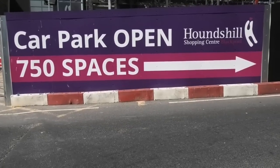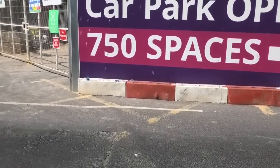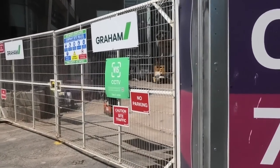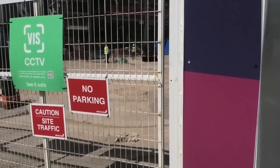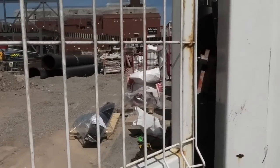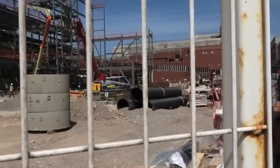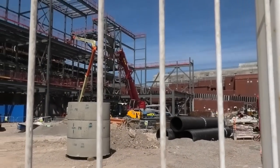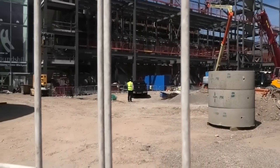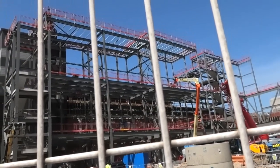Here we are at that build of the cinema complex and the Wilko store, and we're just now approaching our safe viewing area, which looks into the build itself. In the background, the excavator at work, or one of them, the red mobile crane, and a cherry picker. Hopefully you will see the contractor working on that cherry picker on the second story there.